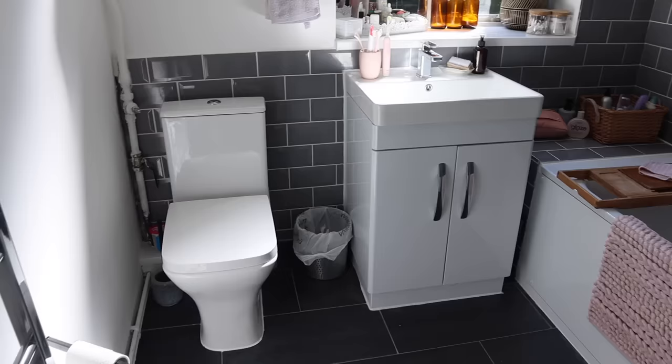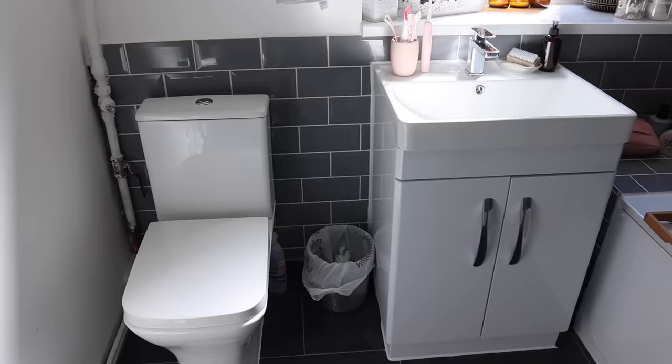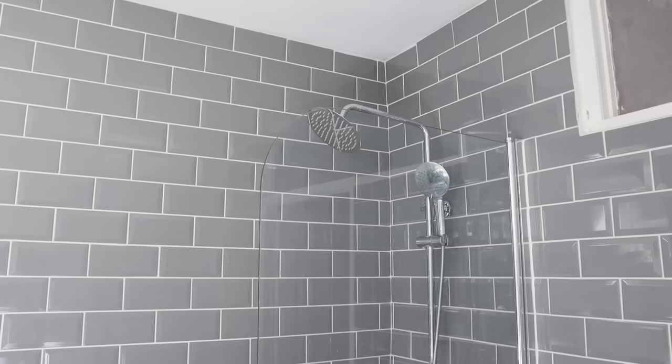Everything in here was replaced, and I mean everything, but I think the thing that made the biggest difference is that all of the weird boxing in has just been closed off and finished off really, really nicely. I really like what they did here because they picked a storage unit for the sink, so you've got extra storage. The bathtub is so nice, and it's so nice that the shower actually works. There's a nice rain shower head. It looks so much better.